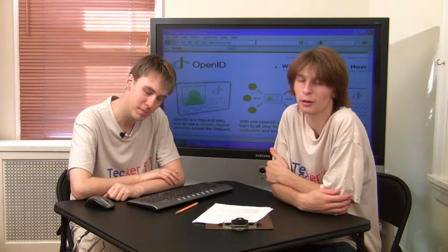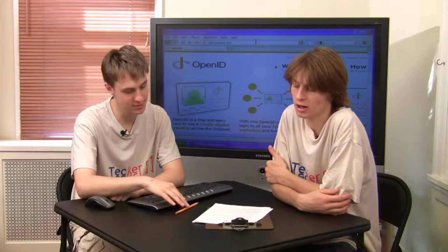Today we're going to be looking at OpenID. If you're always tired of remembering a whole bunch of passwords and usernames, this website aims to solve that problem. Right, but it's not a website, it's sort of like a decentralized protocol. What OpenID is trying to be is a decentralized single sign-on system.